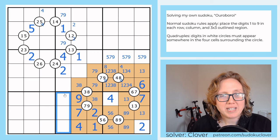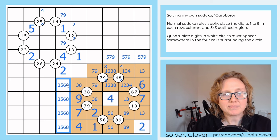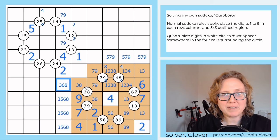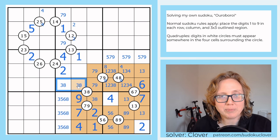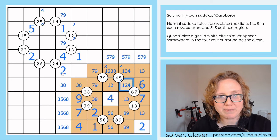So what are we going to put in the rest of this column? We need 3, 5, 6, and 8. The 5 and 6 have to be in these cells because of this 3, 5, 6, 8 quadruple. So we can remove 5 and 6 from here, making this a 3, 8 pair. That does a few things for us. It removes 3 and 8 from this cell and removes 3 from this cell.